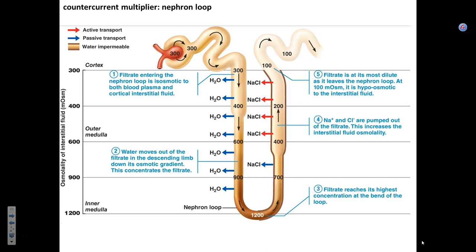It's actually fairly simple and we're going to use a reductionist approach. We're going to talk about different parts without addressing others. We're going to do it step by step, okay? So let's talk about the nephron loop first. Let's start with the glomerulus.